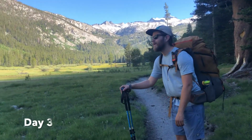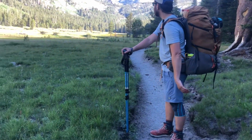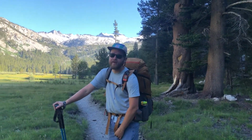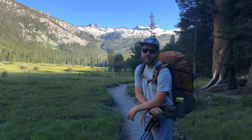All right. Ooh, mosquitoes are on me. We're about 15 miles in, about to camp here at the top of Lyell Canyon and go up Donohue Pass tomorrow morning. Early start, probably 3:30 or so.